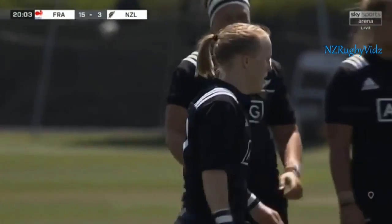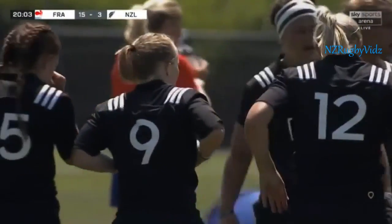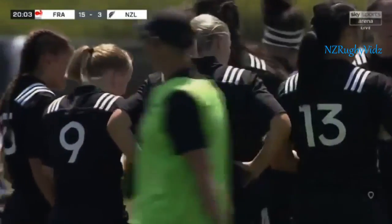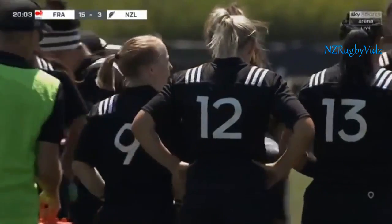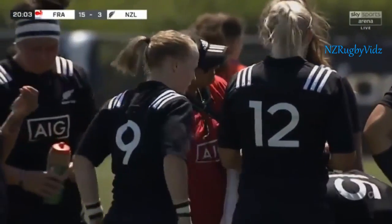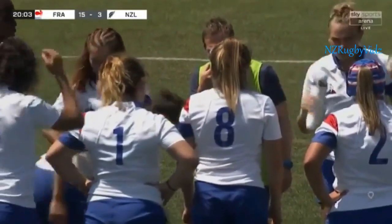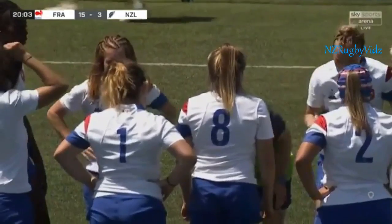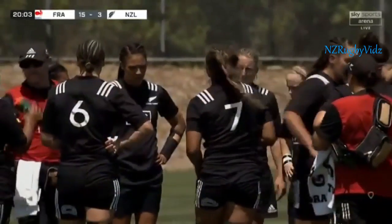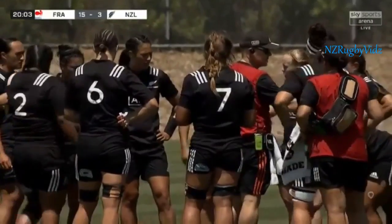Yeah, I never would have called this score line. I knew it was going to be a really tight match, but I didn't think it was going to be 15 points in the first 20. Well, France just came out of the gates on fire. They took advantage of every opportunity they could. They were patient on defense. They picked their opportunities to go in and to contest. And those perfect moments and perfectly timed things turned out obviously to their favor. And then they had a bit of luck with the kick, right?